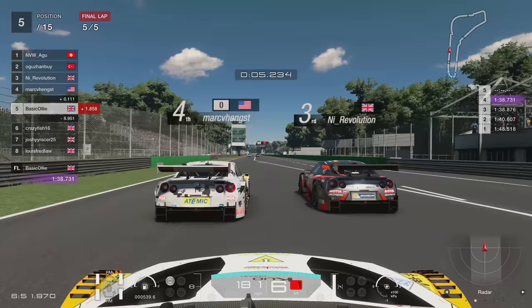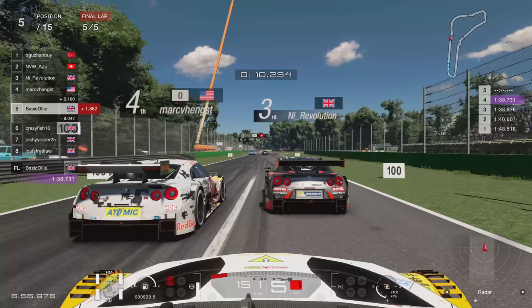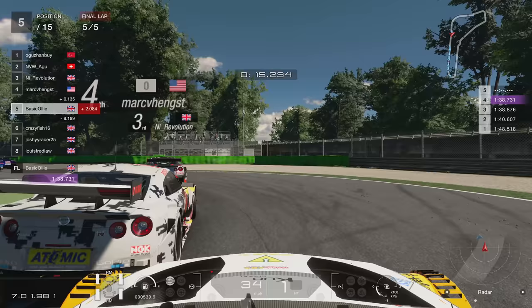Again, trying to go wide, but I didn't learn the lesson. You cannot fit a car down that right-hand side, Ollie. It's just grass. These two have a little bit of contact. Attempt to go around the outside, can't quite make it.